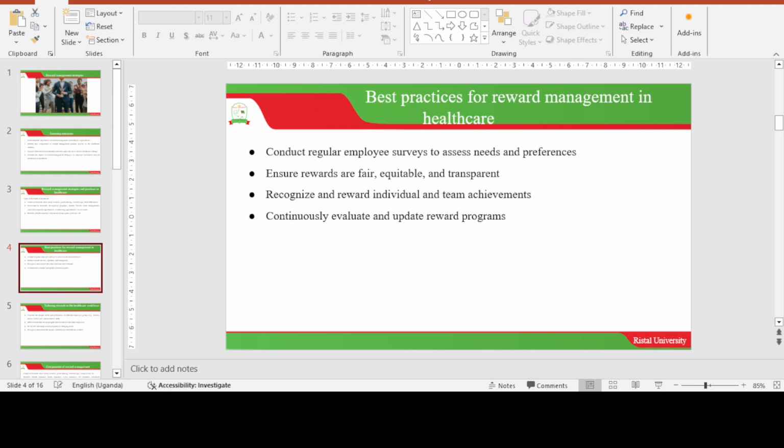And then lastly, continuously evaluate and update reward programs. Things keep on changing, technologies keep on changing, the economy is changing. So you don't need to always stick to one system of rewarding, because what worked yesterday might not work today and might not work tomorrow. So you keep on updating your reward programs almost every year. These are some of the best practices for reward management within the healthcare setting.